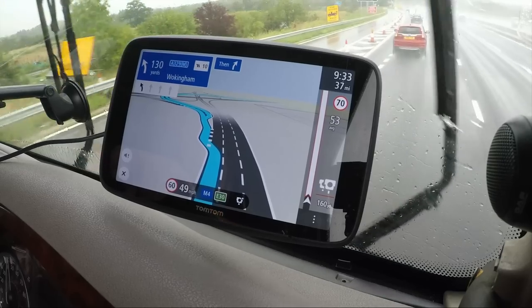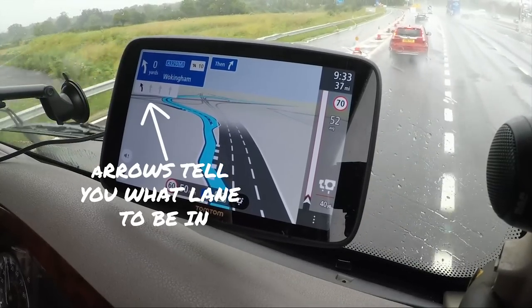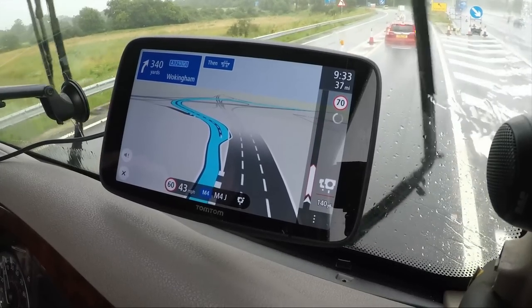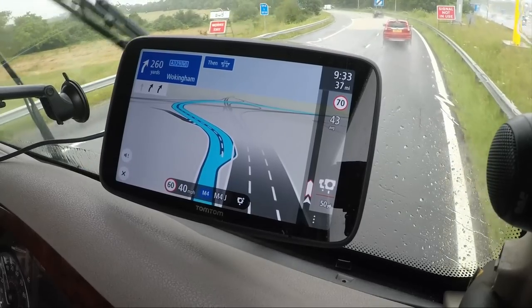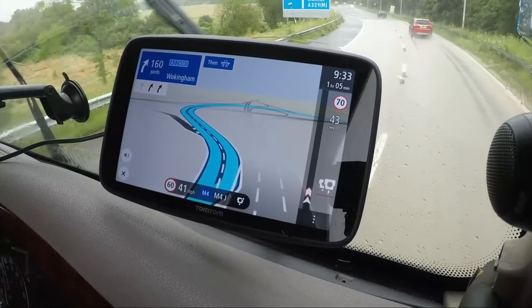Yes, it does. When you come to a junction or a roundabout, it will tell you exactly what lane you need to be in. If it doesn't show you a split screen of what lane you need to be in, in the top left-hand corner there'd be some arrows. It could be 2, 3, 4 arrows, 5 arrows, and one of them will be in black, and that'll tell you which particular lane you need to be in to take your junction correctly.